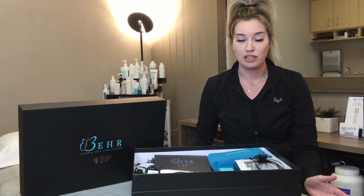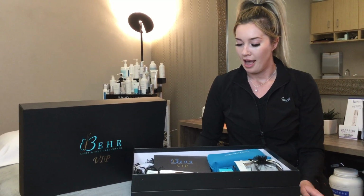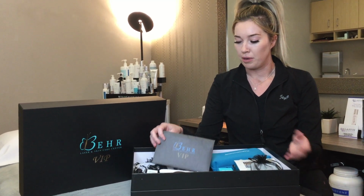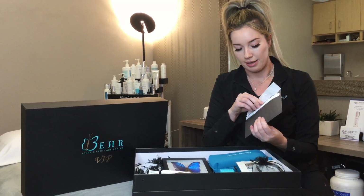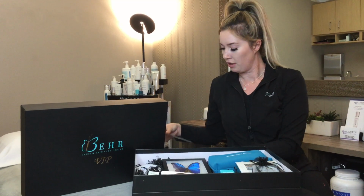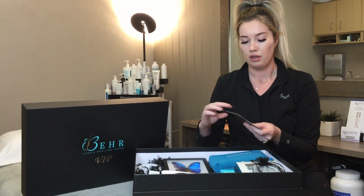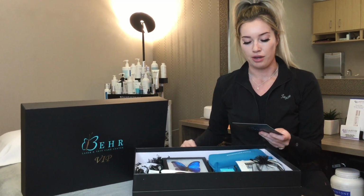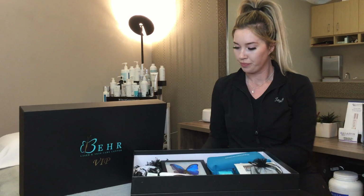I know a lot of you had questions, so I just wanted to go over what you got this year and what to expect. For starters, if you open up your box, you get a little envelope. In this envelope has a few different things. You have your welcome to VIP, what to expect, and then also your gift that you'll bring with you for your birthday for a free hydrofacial.